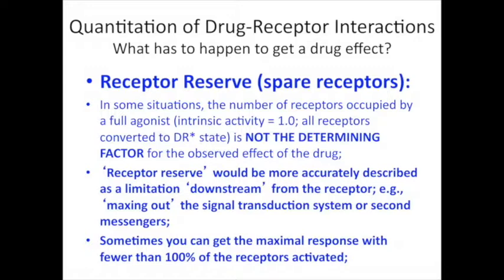But the point is, they're called spare receptors. They're not different, though. They're not less than normal receptors. They're not the ones that you sort of wait till the very end. They're just out there. It really would be better described as a limitation at some point after the receptor.